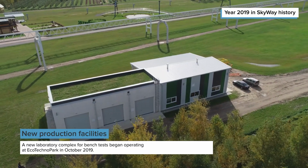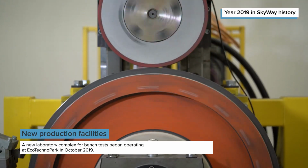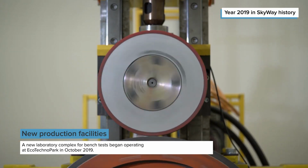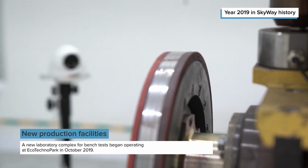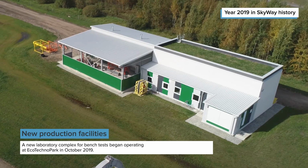In October, another new facility began operating at Ecotechnopark, a laboratory complex for bench testing of individual elements and units of Skyway rolling stock and track structure.